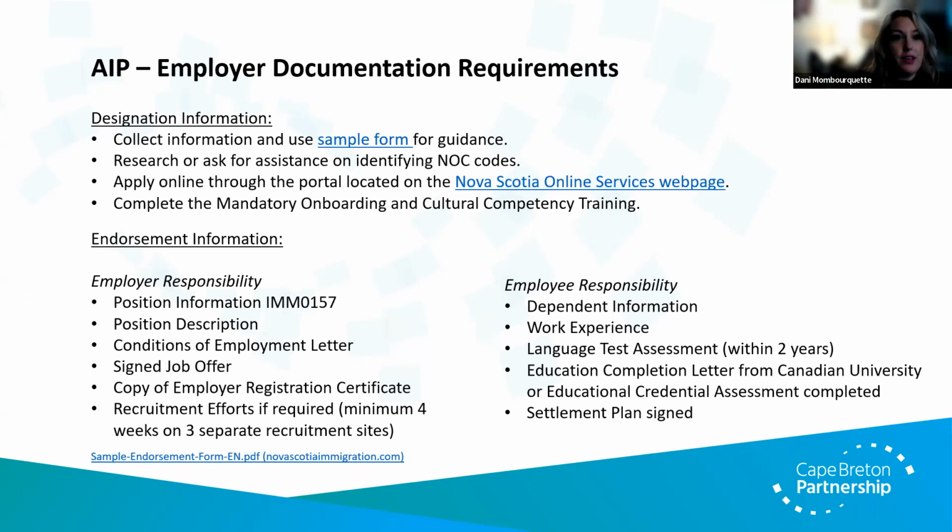You would need to get a position description, which is why Jessica said that they're so important, to have a job description, because they're going to want to see that the position that they've hired for actually fits the roles that this employee is doing. A conditions of employment letter is like a reference letter saying that this employee worked at this position from this time to this time. This is their salary. These are their responsibilities.